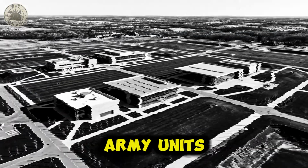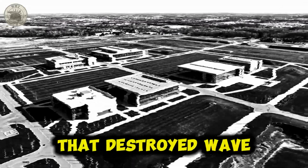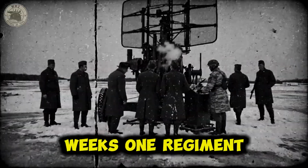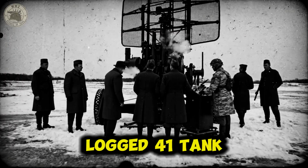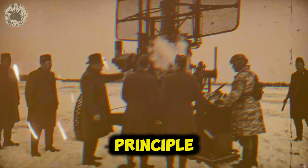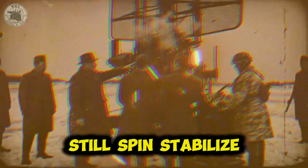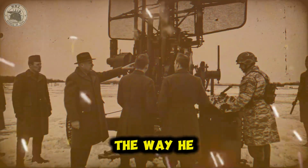Marine Corps and Army units held the Busan perimeter with bazooka teams that destroyed wave after wave of T-34s. In just 2 weeks, 1 regiment logged 41 tank kills. Later, the LAW, the AT-4, the Dragon missile, all inherited Mohaupt's principle. Even modern recoilless rifles still spin-stabilized projectiles the way he proved necessary that frozen morning.